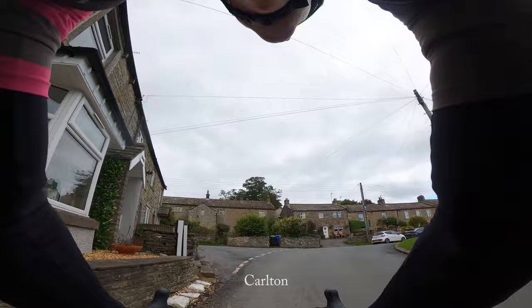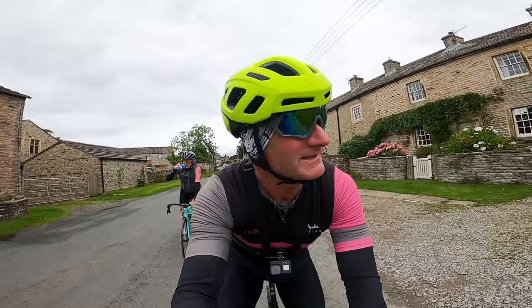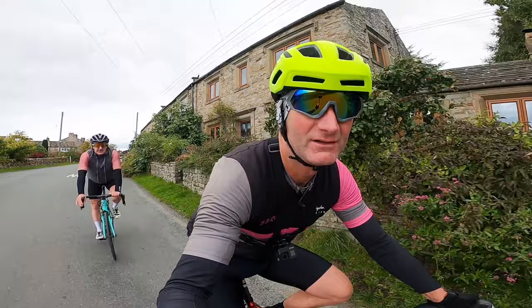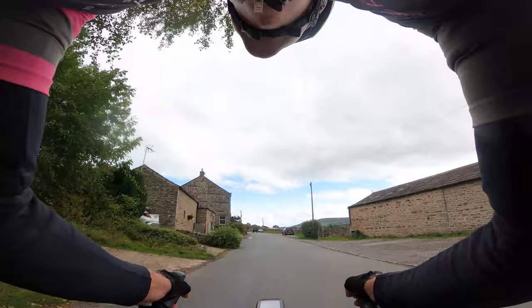This is Carlton, Mike. It's a nice place, isn't it? All the lovely stone buildings. Oh yeah. That one there. Oh, the architecture around here is phenomenal, isn't it? I mean, look at that wooden thing outside its front door. Thing? What's that about now? It's a proper site. Done by joiner, you know. I'll have a quick catch up with you.